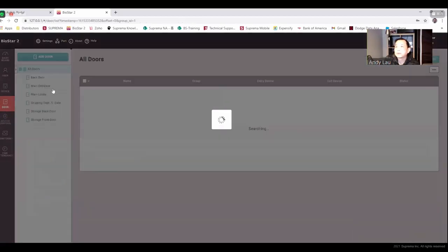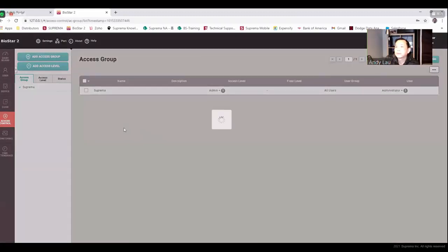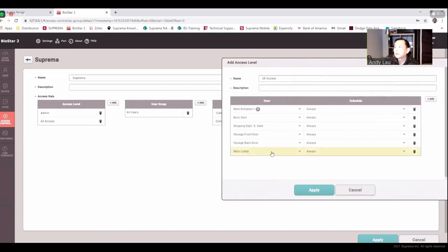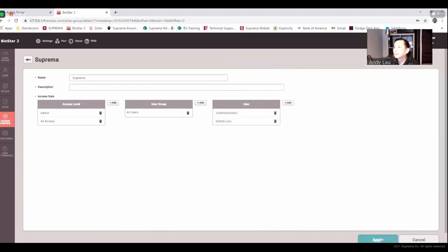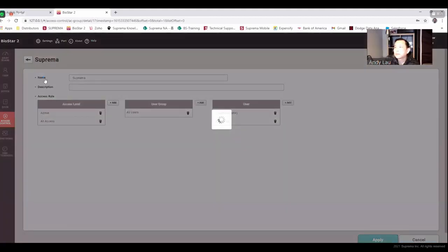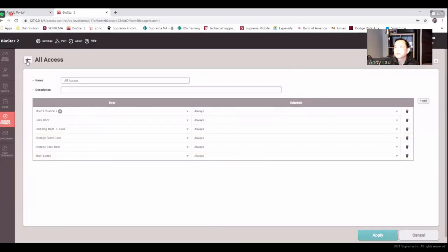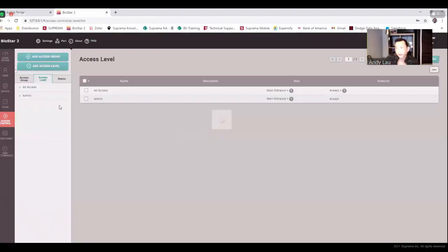Access level. That's that. Right. So where else can I check on that? Because right now when I do this, it says authorization error. Authorization mode error. Is it something to do on the device itself?